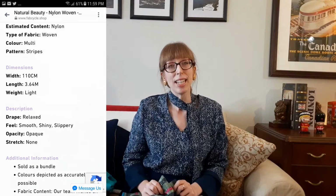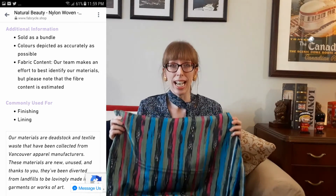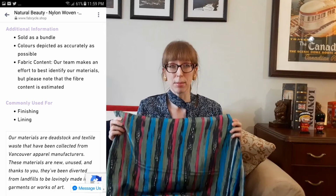What's nice about the Fabcycle website is that it tells you everything you need to know about the fabric. For example, this woven fabric is opaque with a relaxed drape and a smooth, slippery feel. It's lightweight and sold as a bundle, 110 centimeters wide by 3.65 meters long. The fabric is commonly used for finishing and lining.